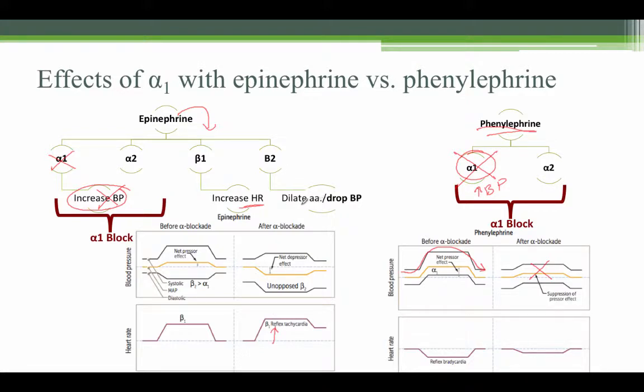But beta 2 would cause a dilation of arteries, and this actually causes a drop in blood pressure. And this is what we call epinephrine reversal. Instead of getting an increase in blood pressure, you actually get a decrease in blood pressure. And it's very important that you understand this concept.